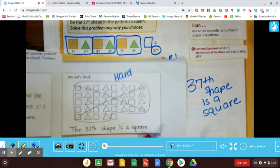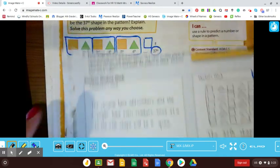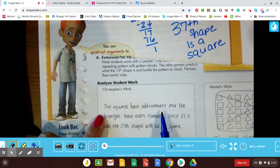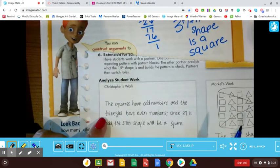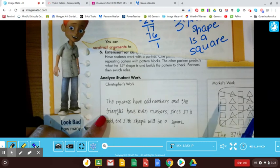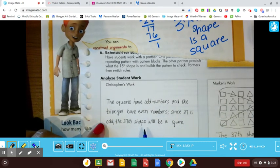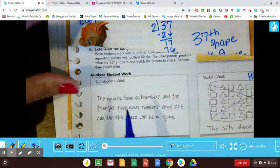Let's take a look at Christopher's work. So this guy is Christopher. And he said the squares have odd numbers and the triangles have even numbers. So he's thinking about this a little bit differently than I did, right? And he said, since 37 is odd, the 37th shape will be a square. Let's take a look at that. So he's saying the square is odd.